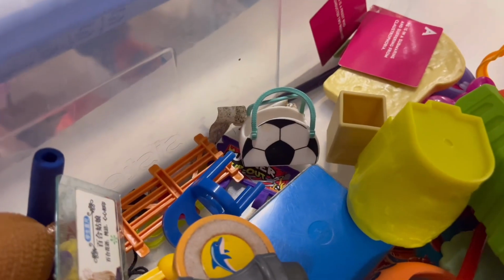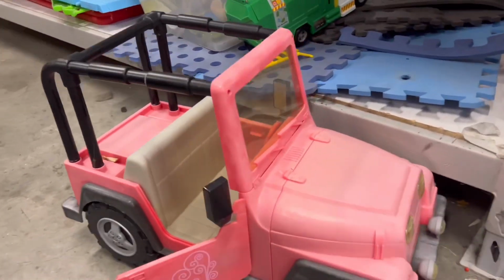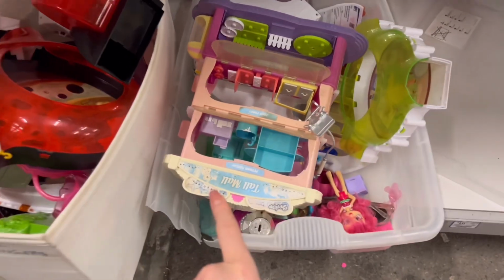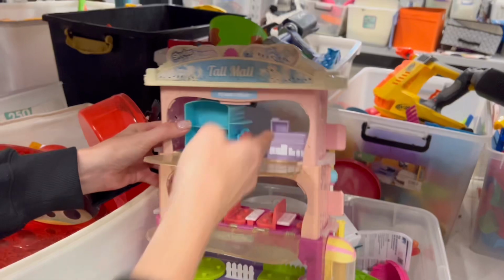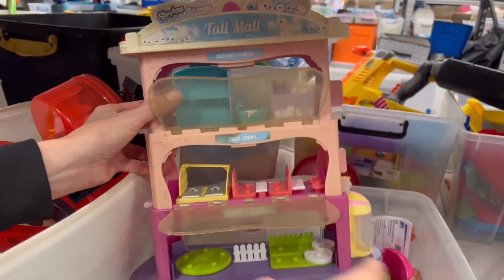We found a soccer bag. That is so cute. Look at this Our Generation car we found. It is so cute. It was in the sun a lot though. Oh my gosh, look at that Shopkins Mall. There is so much cute stuff in here. Oh, it's really dirty though. Wow, it's so cute. Is it Shopkins? Yeah. Food court.